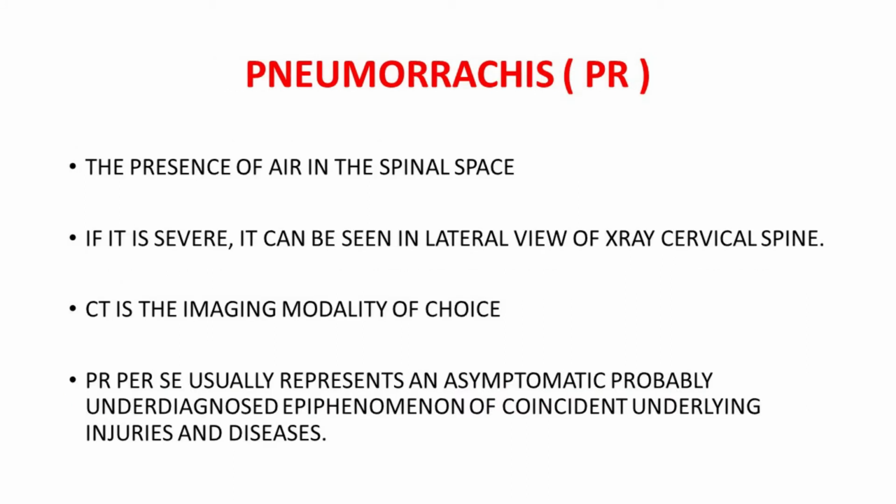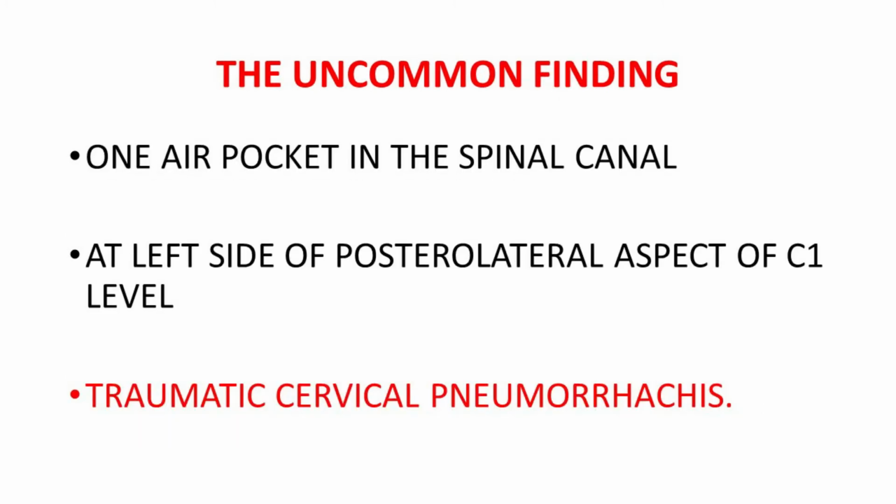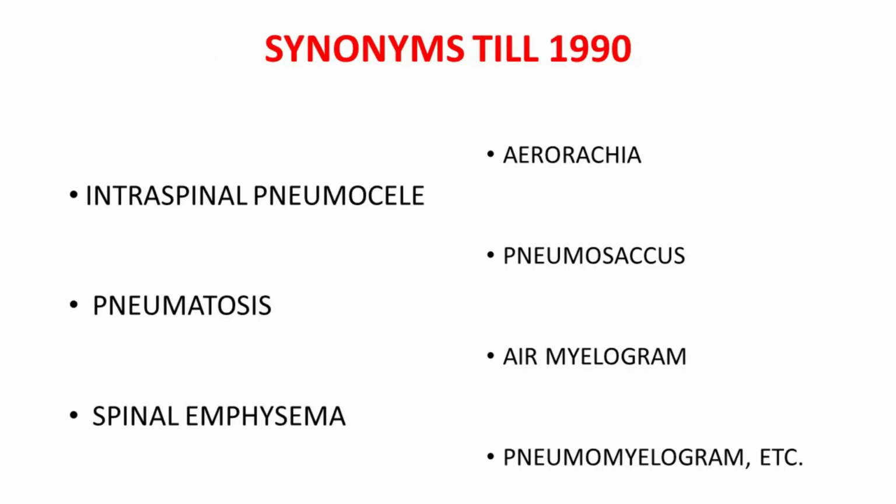PR means presence of air in the spinal space, which is an eminent uncommon finding in spinal CT. If it is severe, it can also be seen in lateral view of X-ray cervical spine. For its diagnosis, CT is the imaging modality of choice, and hence this entity has been highlighted not less commonly nowadays, as it is more often diagnosed in the CT decade. PR per se usually represents an asymptomatic, probably underdiagnosed epiphenomenon of coincident underlying injuries and diseases.